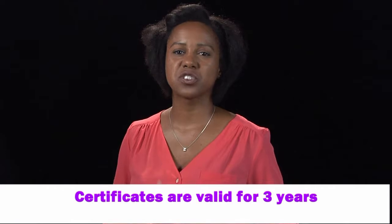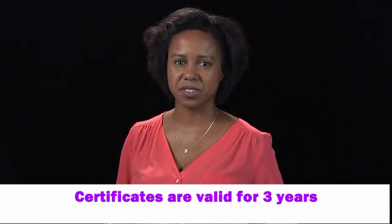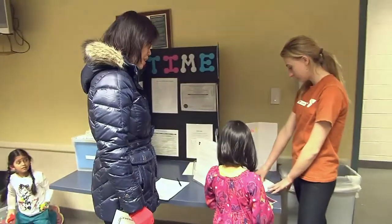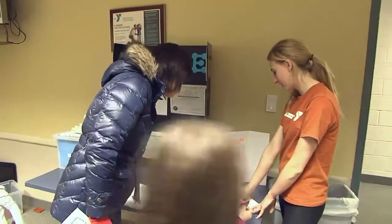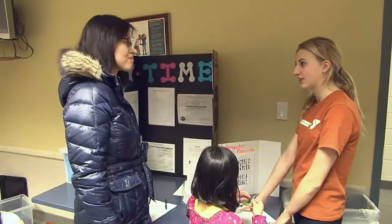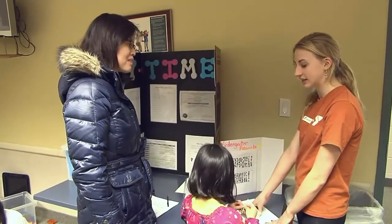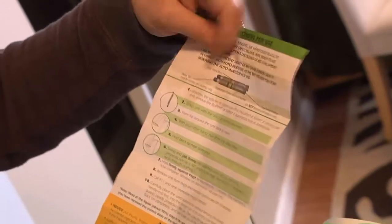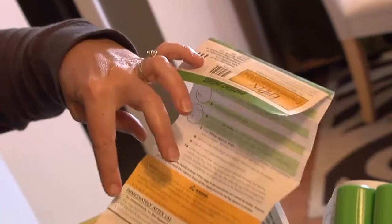Once you successfully complete this training, you'll receive a certificate that's good for 3 years. It will list the language in which you completed the MAT course. You can only accept medication permissions and instructions in a language in which you are literate, one that you can competently read and write. This includes package inserts or related materials.